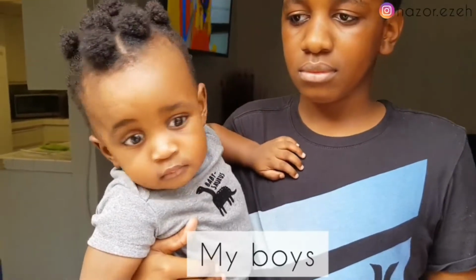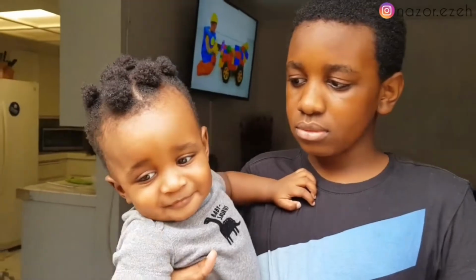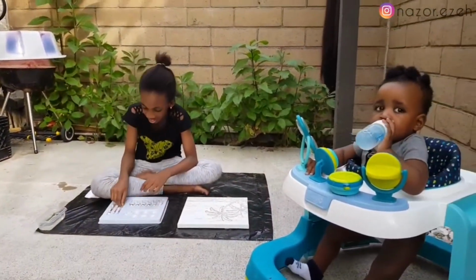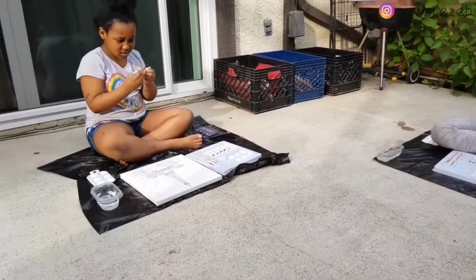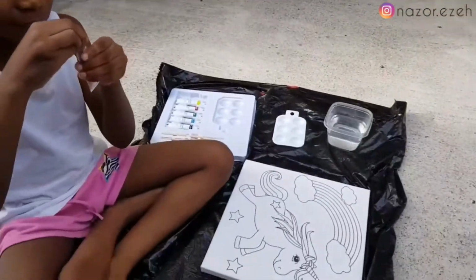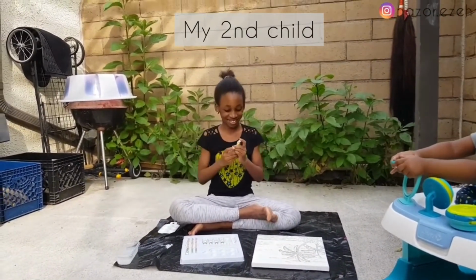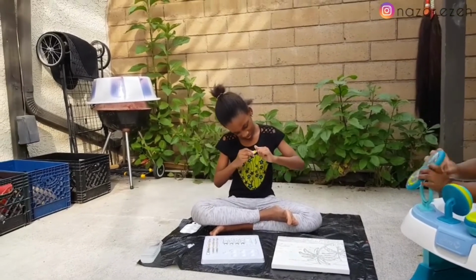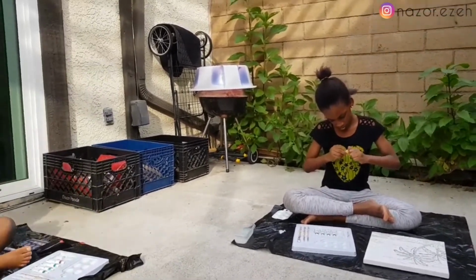Hi boo boo. Look at my boo. So they have started painting. Look at their setup. Okay, there's one very close to me. So look at this one over there. That's the main artistic person over there. So she's the person I had in mind when buying it, but I had to buy for her sisters as well, so that we'll see what they will come up with.